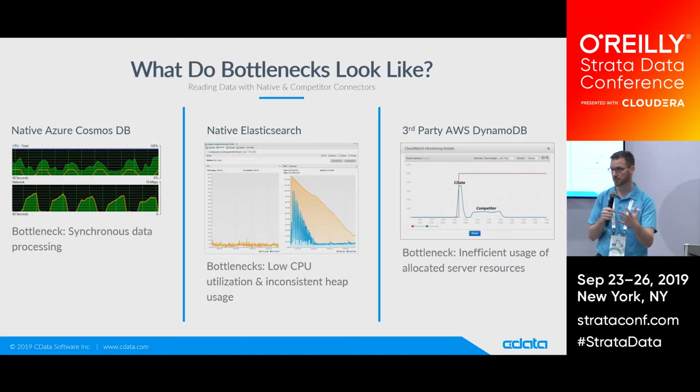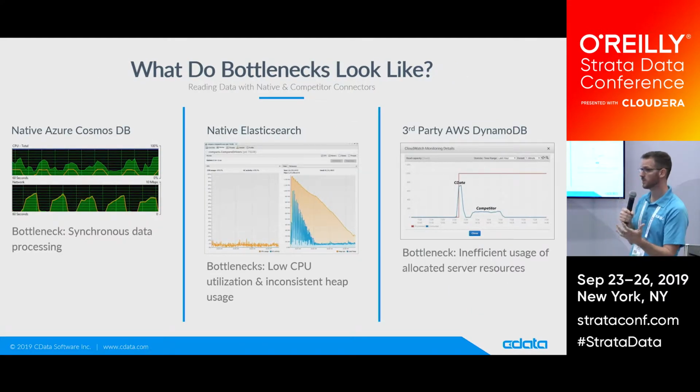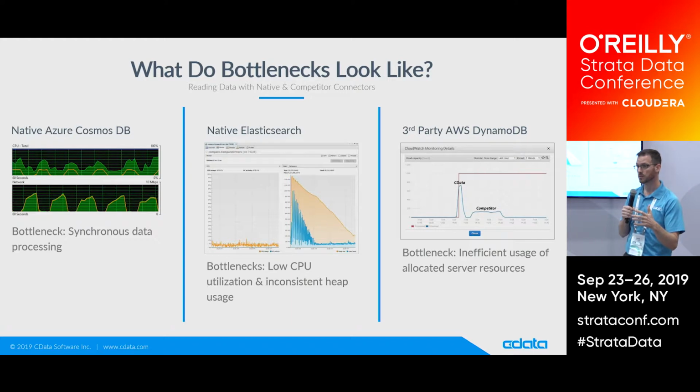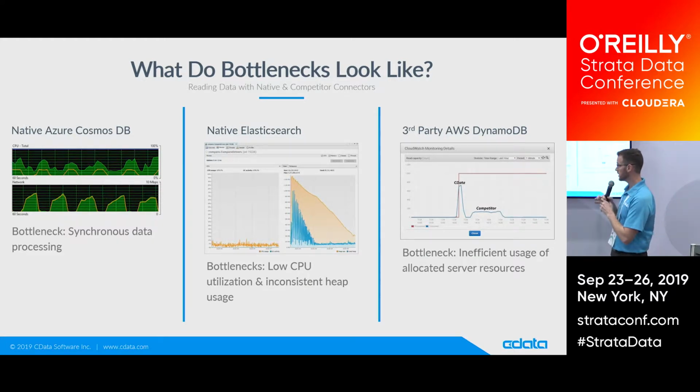So let's take a look. Let's take a chance to identify what some of these bottlenecks in your client applications may look like. In this case, we did some benchmarking. We wrote some Java apps and some C# apps that leverage JDBC and ODBC drivers to query data. We're querying millions of rows of data. And then we used either built-in or operating system-based monitoring applications to look at how the client-side resources were being used.